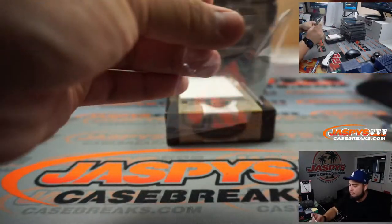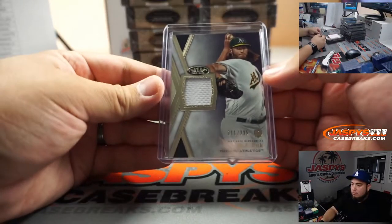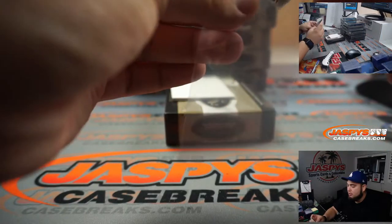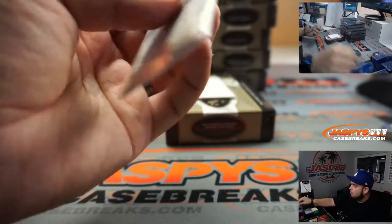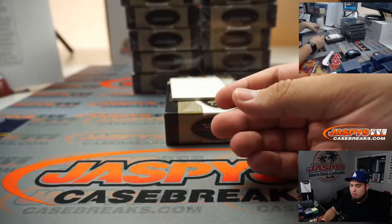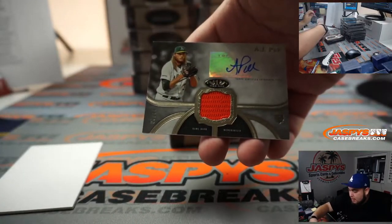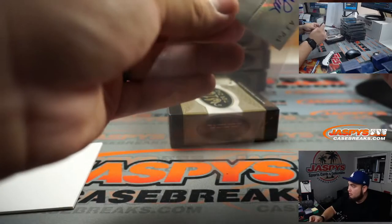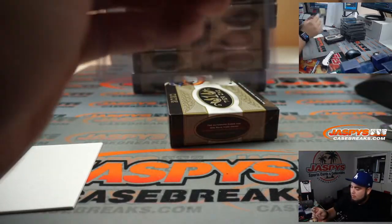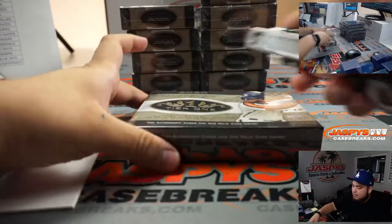AJ Puk for the A's. Ben Oliver. And Sean Anderson for the Giants, $2.99. Richard with that one. And AJ Puk again, this time autographed. 6 out of 60. Next box.